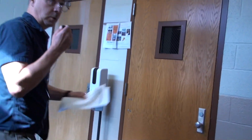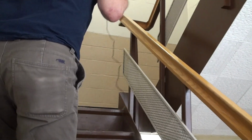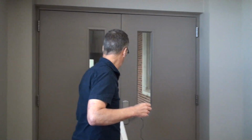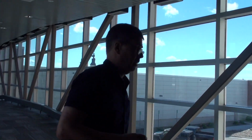So this is the first floor, but we will continue up to the second floor. In the first floor, we have mainly the classrooms. Let's take a short detour here. We go through these doors behind me. Okay, so let's stop here.